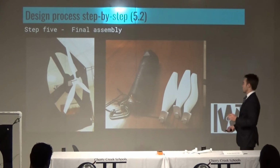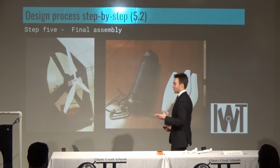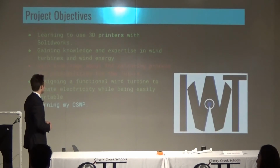So, as you'd seen before, this is it rolled up. It's much, much smaller than this entire contraption here, I would think. And that's what I aimed to do, was make it work. So I think I accomplished that.